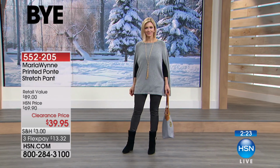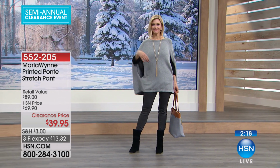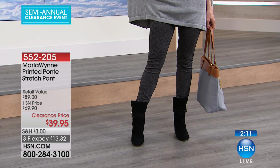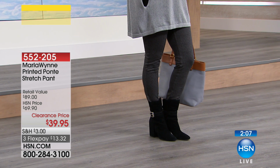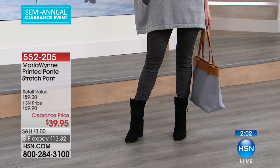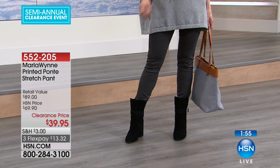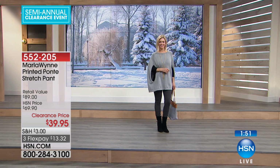Marla has a huge following. She is also very tuned into leggings versus jeggings versus jeans versus trousers. She has a pair of pants that her mother nicknamed Flatter Fit. The name stuck. We've had them multiple times as today's special. She's totally obsessed with how they look on you, and this is a variation on her famous pants, the stretch printed Ponte. And normally at $89, if you could even find them, you'd be like, oh my gosh, these are my favorite pants. Then it's $69.